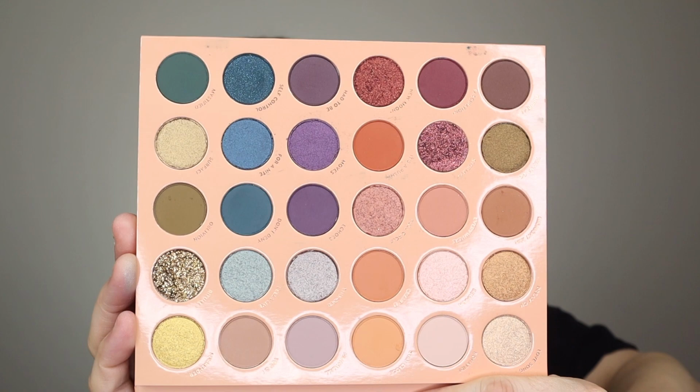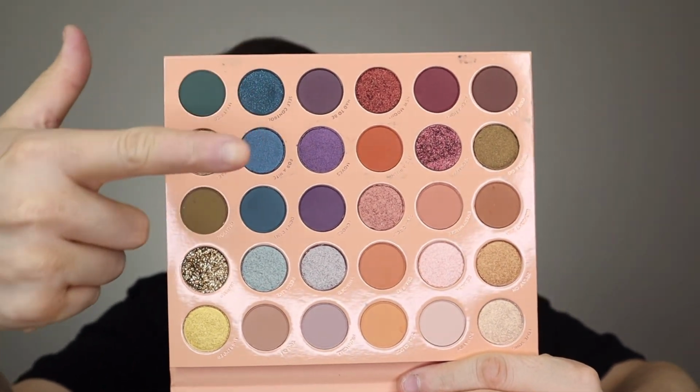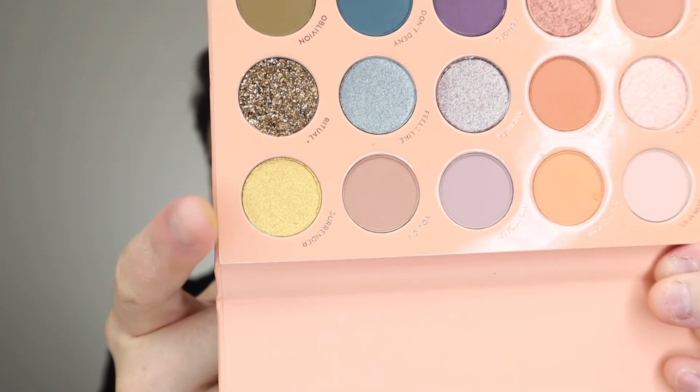Look how pretty this is. I'm loving these shades here. This whole section with the greens and the blues are stunning. I really want to play with this palette. I cannot wait to play with this palette. This one is something I'm keeping for myself because it's stunning. The shade here, Surrender. It's like a greeny yellow. Oh my god, that's stunning.